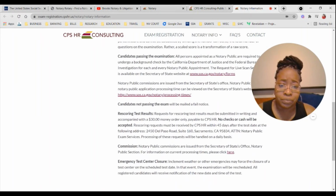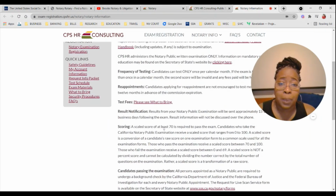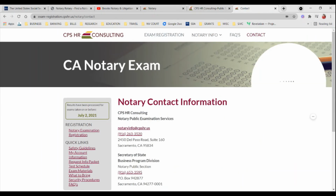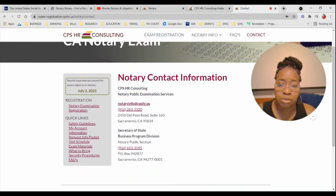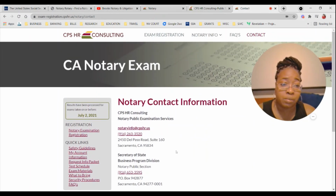So this tells you how to pay. Of course, no checks or cash. So this has all your information. You guys can also go to the contact page if you have specific questions for the proctor who's going to be overseeing the examination. You can come here to the contact us page. You can call them. You can send them an email. You can also contact the Secretary of State as well for more information.